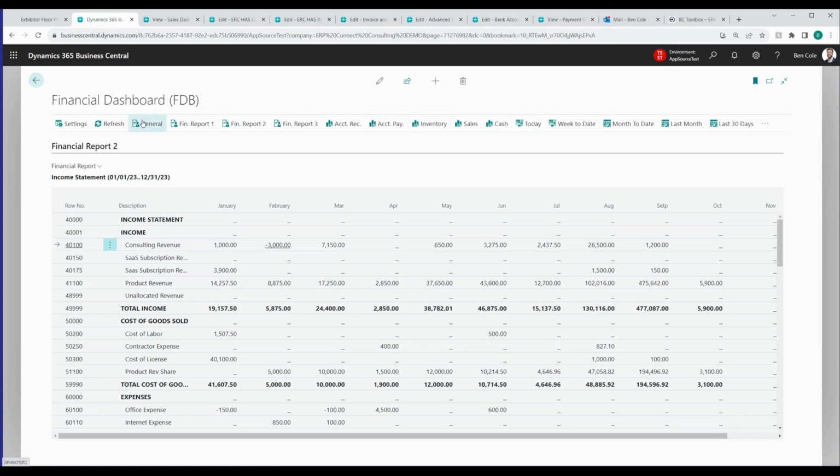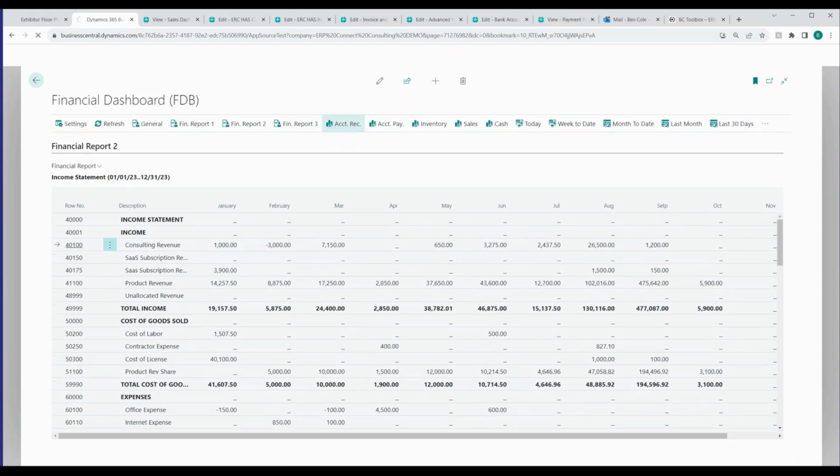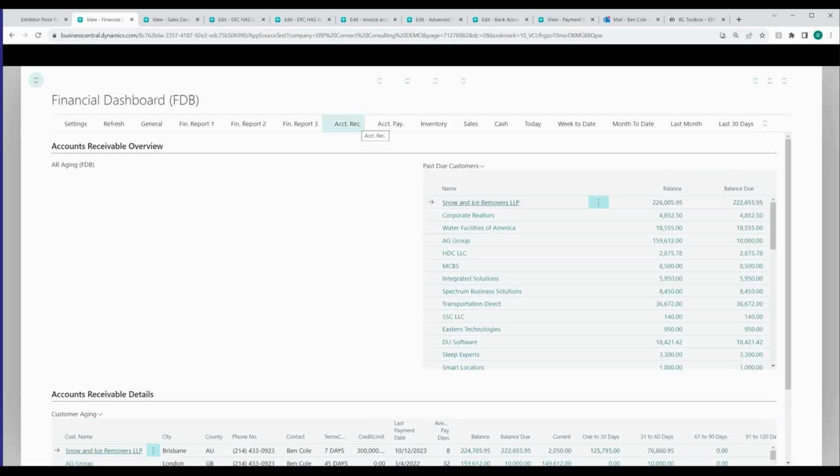As we continue to move to the right, you'll notice that there's a lot of tabs up top here. So we've got the general, we went over the financial reports. AR and AP are probably my two favorite, simply because Business Central doesn't really have, in my opinion, a great way of showing accounts receivable and accounts payable data, right? You get that nasty PDF that Microsoft gives you that shows in a not so great layout what your different aging buckets are and your different customers and maybe some contact information and things like that.